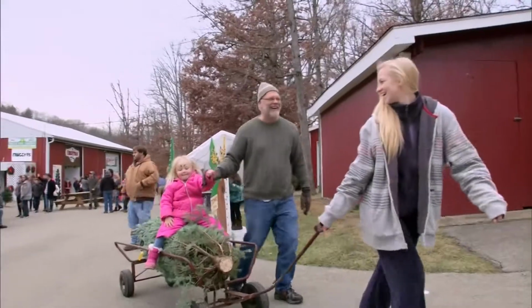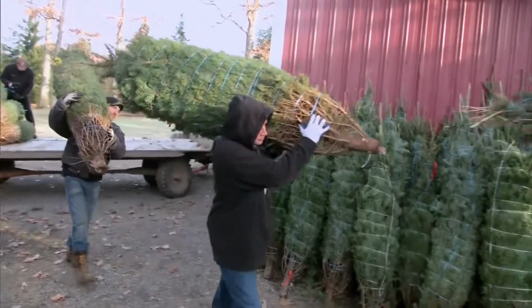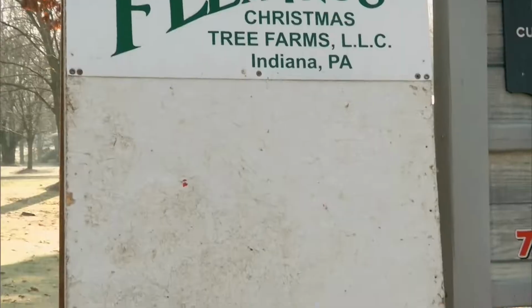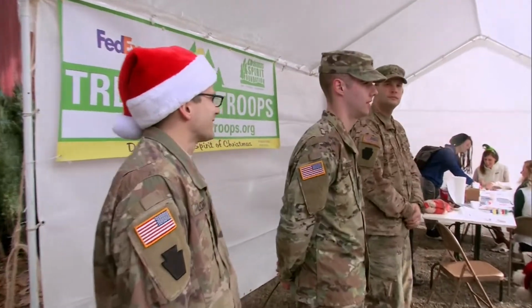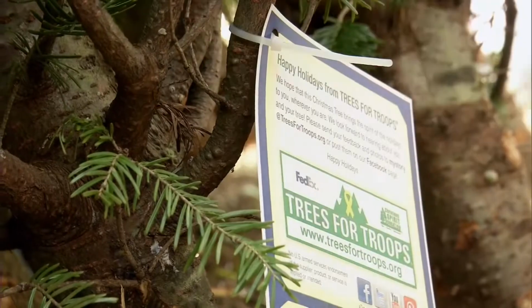Once a year, in the middle of their busiest season, they throw a Christmas bash and collect trees for the troops. Well, my father was a veteran, and so was my brother. And when the opportunity came by to join the national program, we just jumped right in. The Trees for Troops program was started 14 years ago by the National Christmas Tree Growers Association.